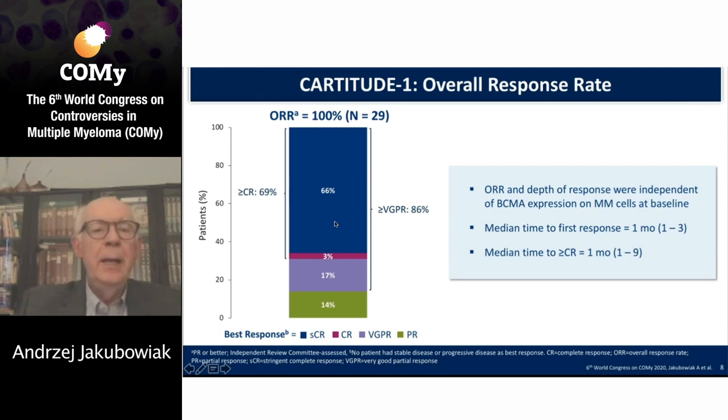Again, we see 69% CR or better, 66% stringent CR, and 86% VGPR or better. And this is on intent to treat. By correlating with BCMA pretreatment, there was no difference based on BCMA in terms of depth of response and level of response.